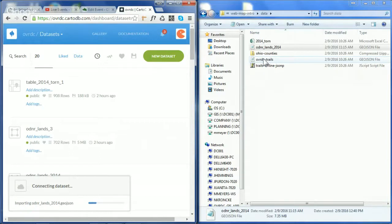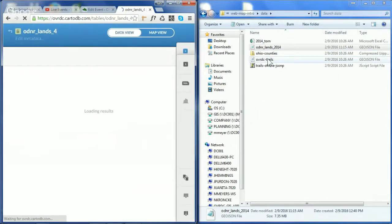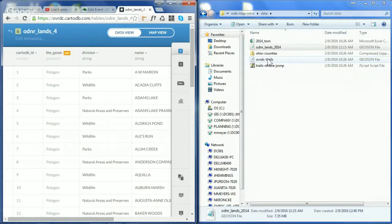Is that one of the files that you gave us? If you look in webmap intro and then data, there are 4 or 5 files in there. You want to upload the ODNR lands, the ODNR trails, the 2014 Torn, and the Ohio counties. And you just drag and drop those and they should upload one by one.